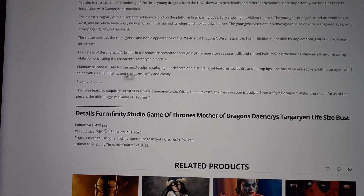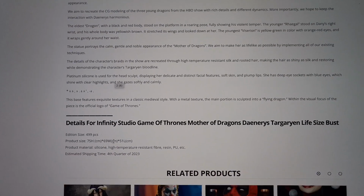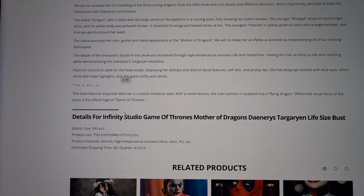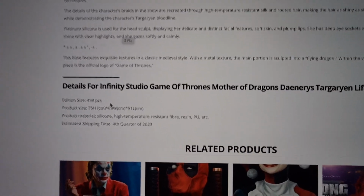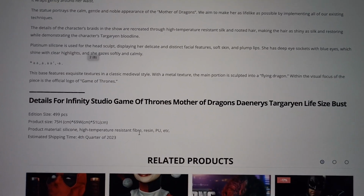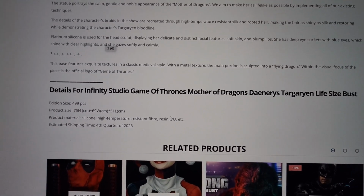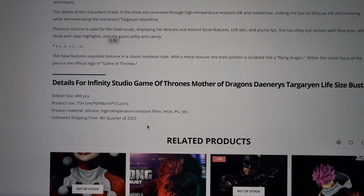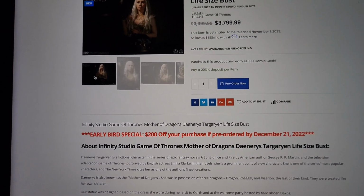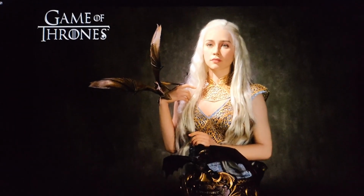It's 75 centimeters high, so roughly 30 inches, 69 width, so about 27 inches wide, and 51 depth, so not too deep. It's made of silicone, high temperature resistant fiber, resin, PU, etc. It's apparently shipping fourth quarter of 2023. I highly doubt that, but that would be amazing if it was true. Let's check out some photos, and I'm going to tell you why I really like this bust.